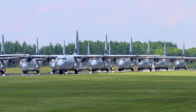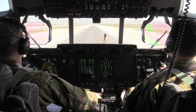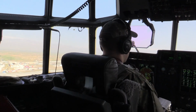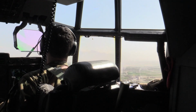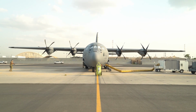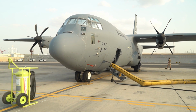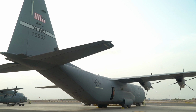The latest iteration of the Hercules, the C-130J, is faster, more efficient, and more capable than ever before. Featuring advanced avionics, including a digital glass cockpit and state-of-the-art navigation systems, it offers pilots unparalleled situational awareness. Its enhanced Rolls-Royce AE 2100 turboprop engines provide greater fuel efficiency and power, enabling longer range and heavier payloads compared to earlier models. The C-130J also incorporates reduced crew requirements, with automated systems streamlining operations.